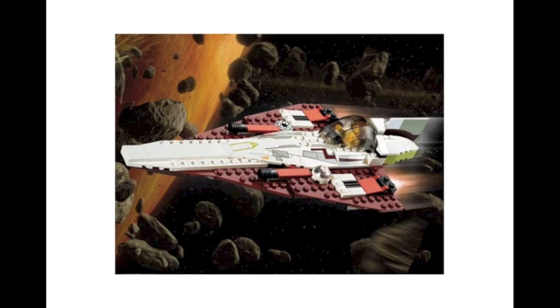Starting off number 7, we have the Jedi Starfighter. Now this is such a cool set. Even though it's just a regular Jedi Starfighter, I recently bought this set a few weeks ago and I really like it. Even though it's so simple, I really like it. It really gets its job done. Now this was the first Jedi Starfighter ever made, so I thought that was kind of cool. But it looks really nice for back in the day.